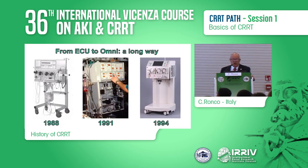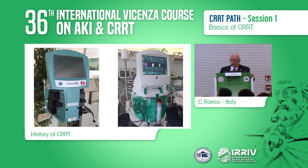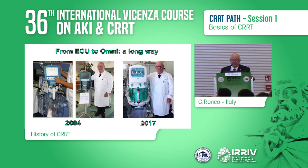Also, other companies like B. Braun started from adoptive technology, the EcoCarX system that we developed in Vicenza that led to the development of the Diapact machine. And this is the prototype for the Omni machine that was originally designed in California. And this is the final machine that is in place today.